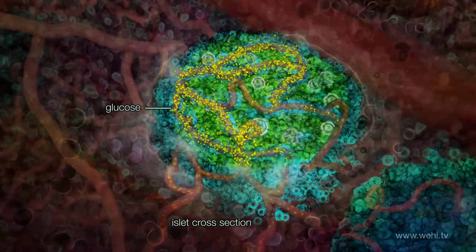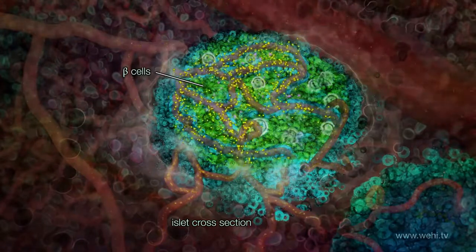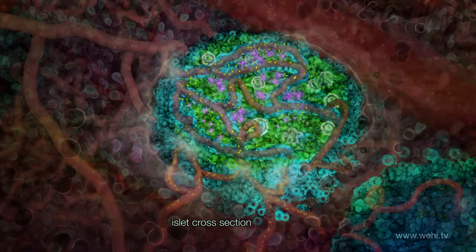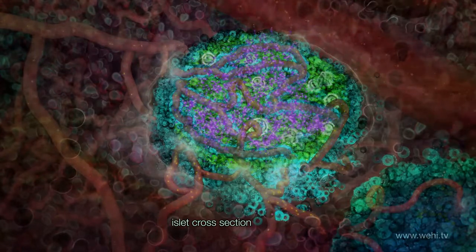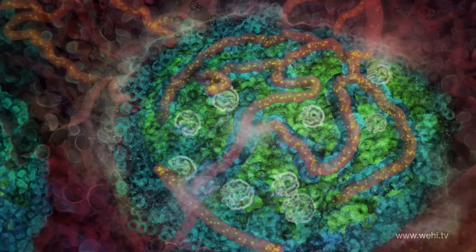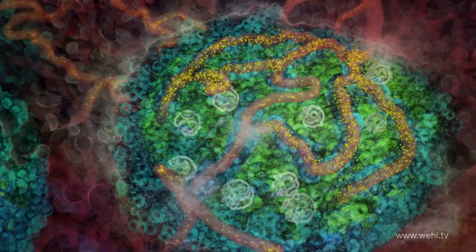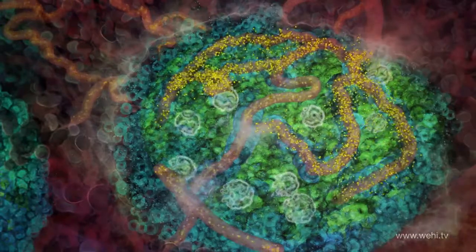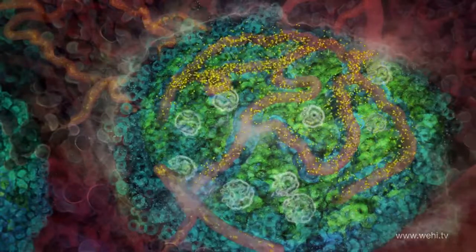The glucose is taken up by cells in the islet called beta cells. The beta cells respond by producing the hormone insulin, which lowers blood glucose. In type 2 diabetes, high levels of glucose stimulate the beta cells to produce lots of insulin to lower the blood glucose levels.